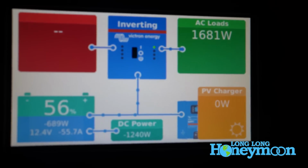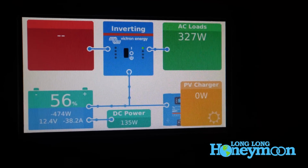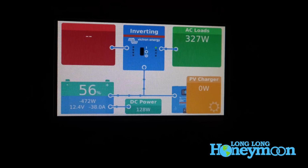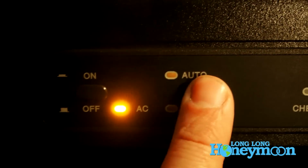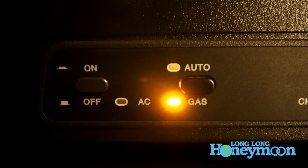I just turned it back off. And we typically run our refrigerator off propane. That's a personal choice. You probably could get by running a refrigerator off AC electricity, but I think you'd be knocking down your batteries. So some of you may ask about the batteries.